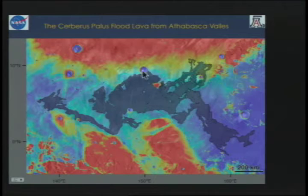This is a map. The dark area in here is all one lava flow from one event that erupted from up here, and there's some fissures. This is a flood lava. We have flood lavas on Earth, but they're not well preserved. This is remarkably well preserved so that we can really see its morphology. And this may be only a few million years old. So now we're getting almost present day.